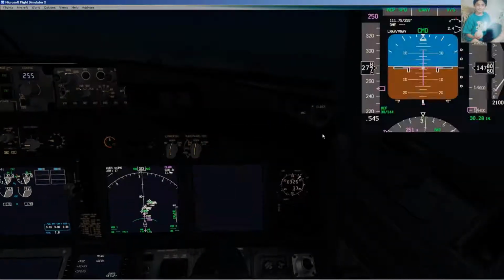So we got 111.75 in, both sides, captain and first officer, and 255 on the course.